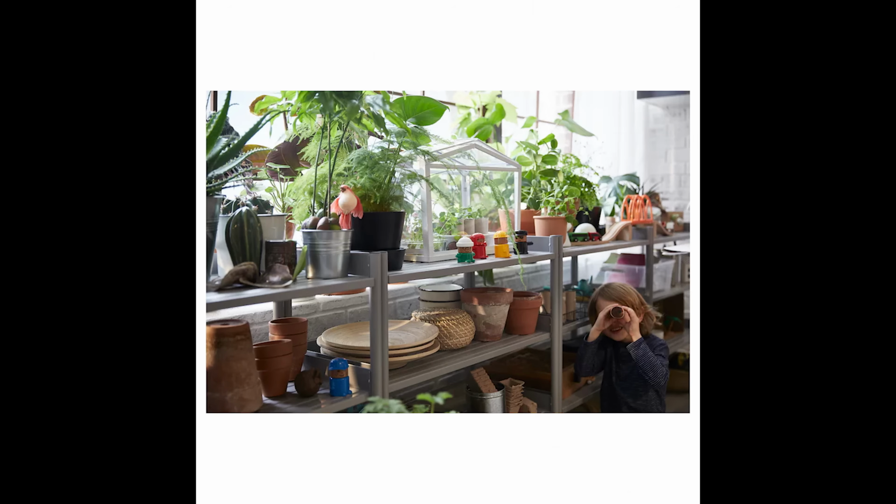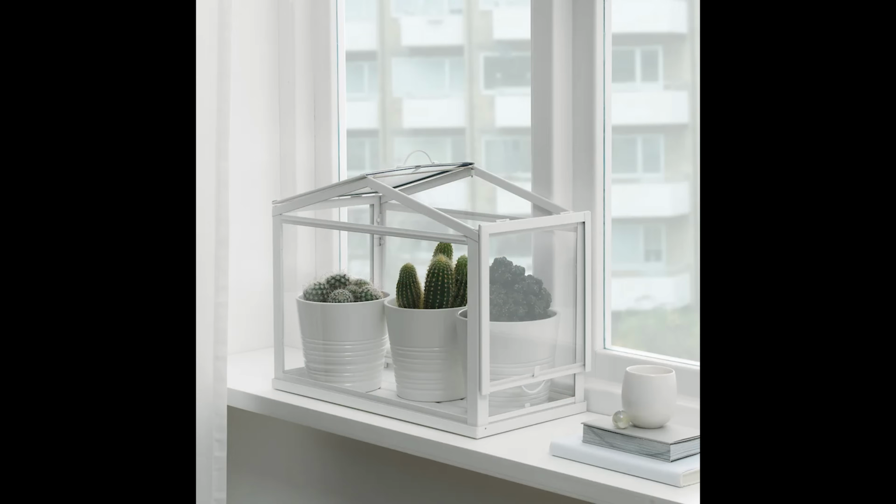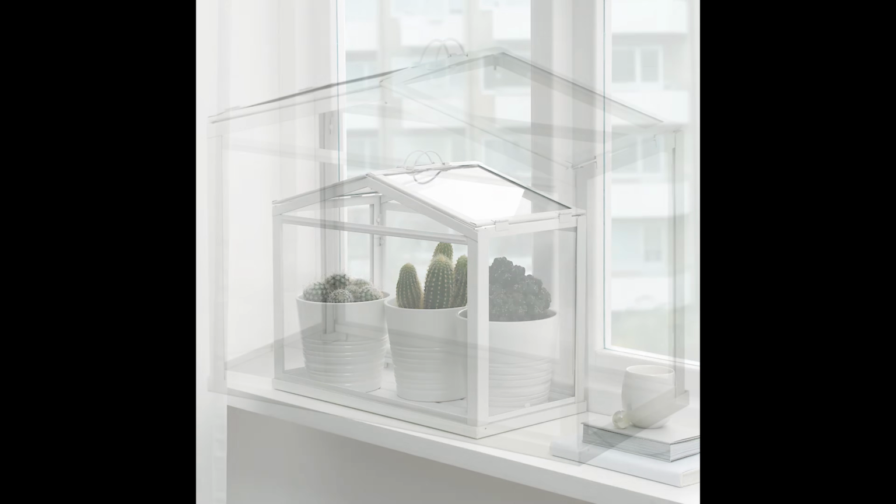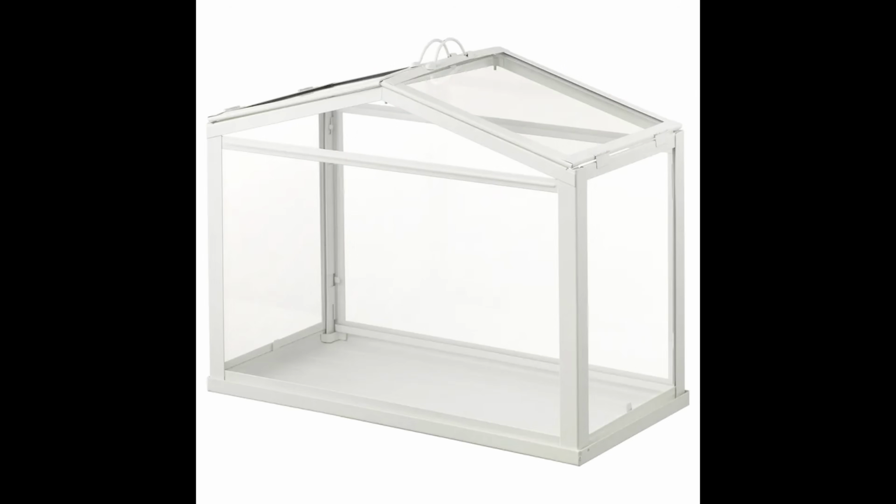If you don't have a huge outdoor space, if you just have a balcony, or even if you are in an apartment and you don't even have a balcony, you just have a window, this is perfect because you can grow herbs in your window. I love it. And it's cute for the deck or in your kitchen.